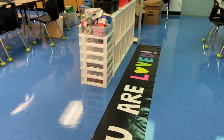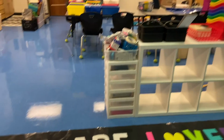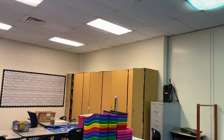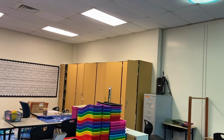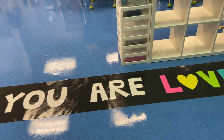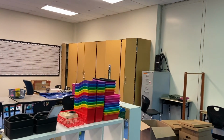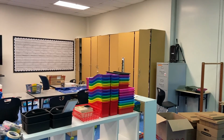And the only other thing that I worked on is this "You Are Love" sign. So it's going to be pretty big. I have created some flowers to go right above it. And what I'm thinking of doing is putting it above this thing. So I'm going to ask my husband, who's coming tomorrow, to help me make sure that it's even between the cabinets. So I figured I would go ahead and put the lettering down, and then I'm going to tape those on there. And so then when I put it up here, I don't have to worry about making sure that the letters are even or whatnot.